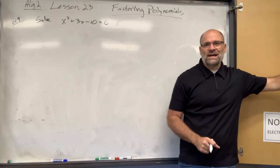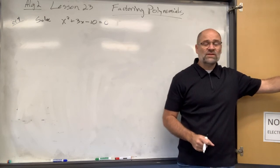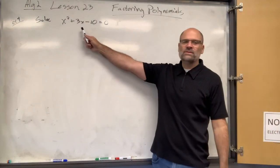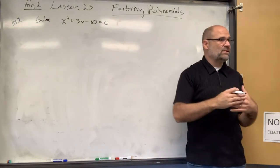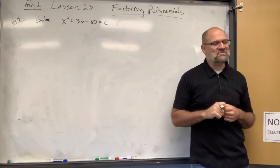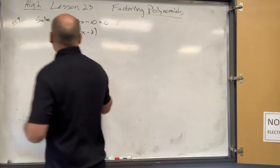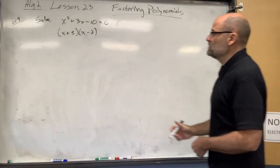Okay, so it's not a difference of two squares because it's three things, right? It's not two things. So now our only hope of factoring is it's a factorable trinomial. So what's the magic question you ask? Are there two numbers that multiply to get -10, but when you add them together come down to 3? Oh, there is. Right, +5 and -2. 5 times -2 is -10, right? But 5 plus -2 comes down to 3.